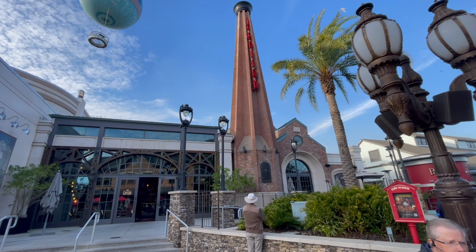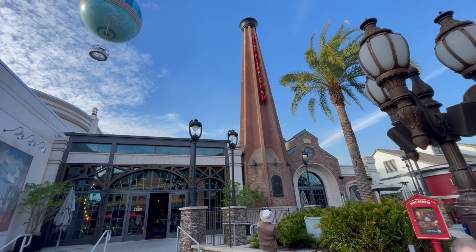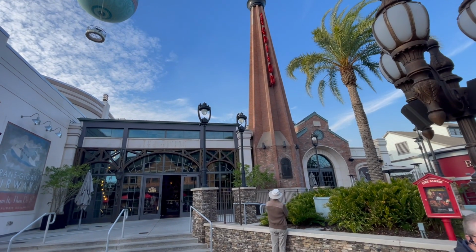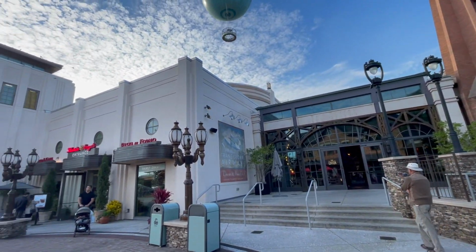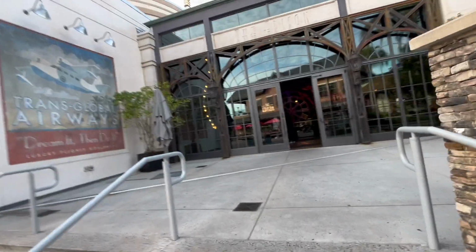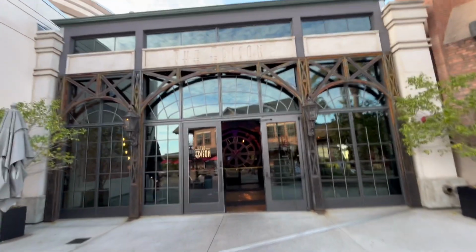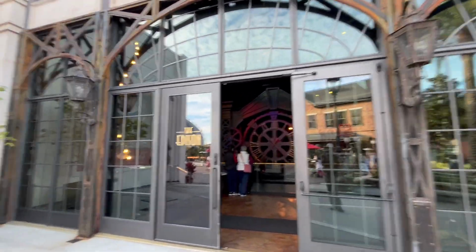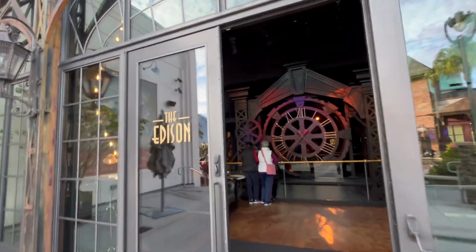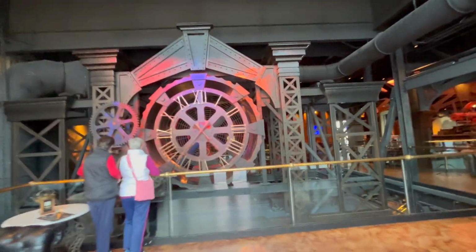Here we are in front of the much lamented and much missed Adventurers Club location. No more Adventurers Club, now it is the Edison. It is represented to be a power plant with that newfangled electricity. So they have a lot of gears and steampunky looking decor. It's really a pretty cool place.